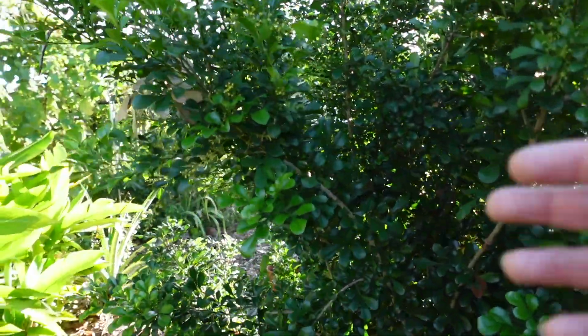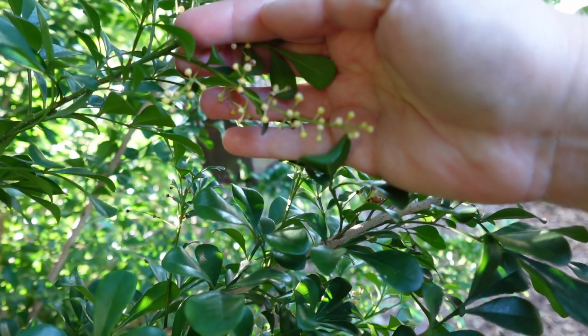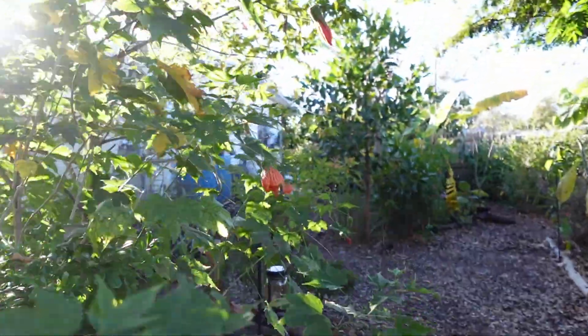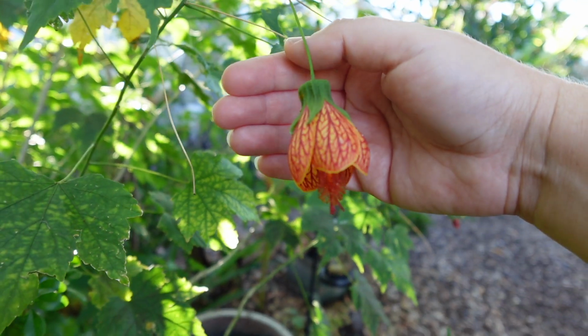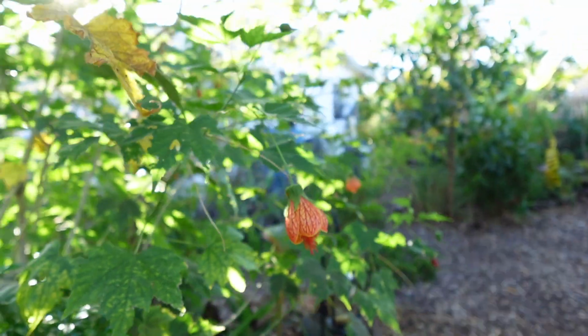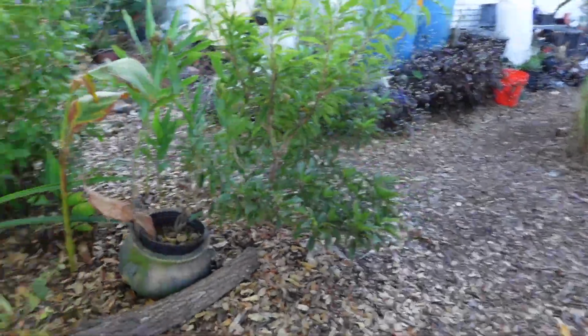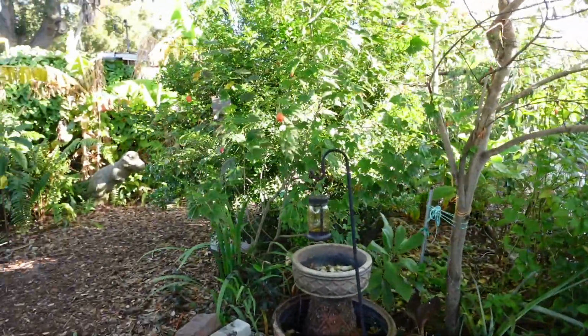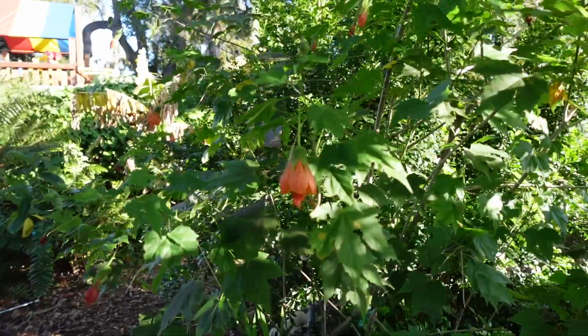This is one of my favorites. This is Chinese Perfume. These little yellow blooms smell so good. And then we have Fireball Mallow. It's also called like Chinese Lantern. Get you out of the sun. So yeah, all those lantern flowers. Oh, there's a bee.